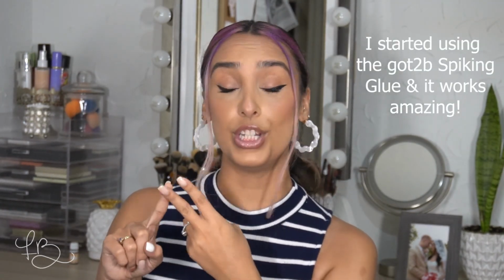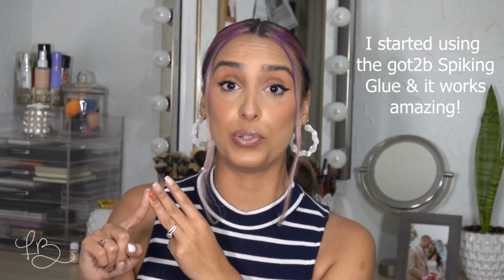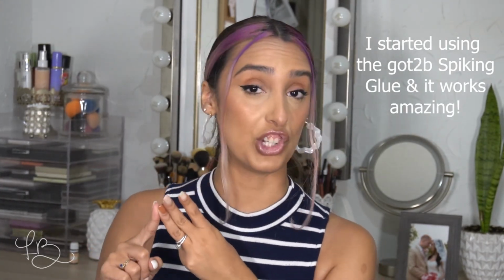First of all, to get them really fluffy and feathery, you need something to really prime them. Right now I'm using a wax from Makeup Revolution. You can use soap. I've seen people use hair gel, which actually I kind of want to try that. But essentially you want to prime your brows and get them as big and as fluffy as you can.